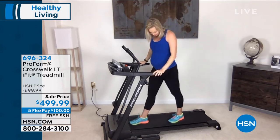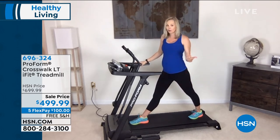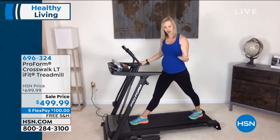And since I'm stopped, I will show that 50-inch length. I'm 5'10", so as you can see, this is a nice long length, definitely for walking, but my husband is 6'2". He's a super fast, annoyingly fast runner, and it's great for him too with running as well.